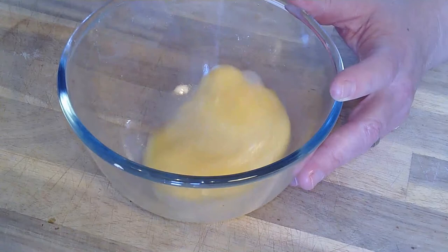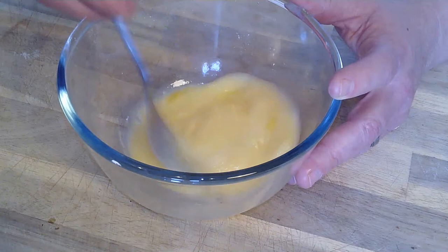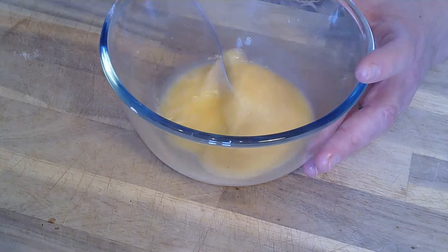I could have also sifted the flour. It's always good to sift the flour beforehand. Sifting the flour, got some more air in it there as well. I could have got lots of things with air in it with this one. Here we go. So we've got that whisked up there, beaten up. Perfect. Let's put that one to the side there.